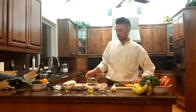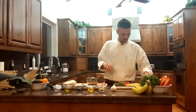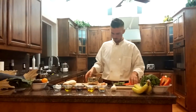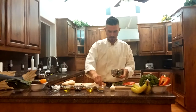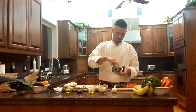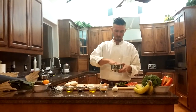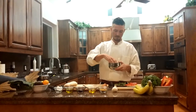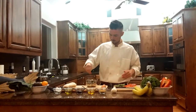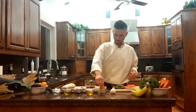Okay, I'm going to put these all in a little bowl and give them a little bit of my spice mixture. I got the Brussels sprouts and the butternut squash, and they're going to be the hardest ones to cook. They're going to take the most time, so I'm going to get them started first. So I put my spice mixture in here.